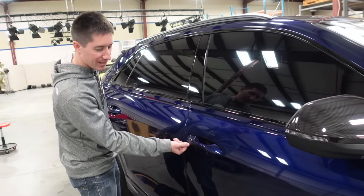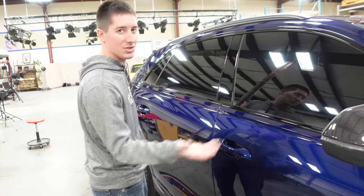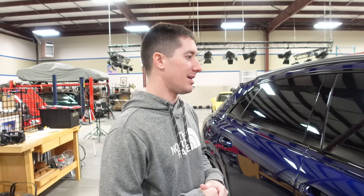You can touch the outside of the handle to lock and unlock it. Of course, it is a proximity key, as you'd expect. I mean, it gets hard to even talk about features in these things because you kind of expect everything to be there, and then you really only start to notice the things that are a step above.